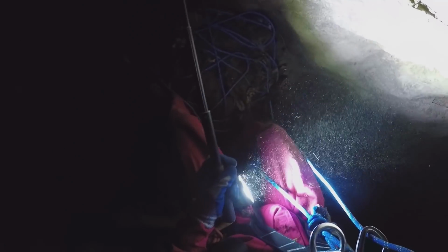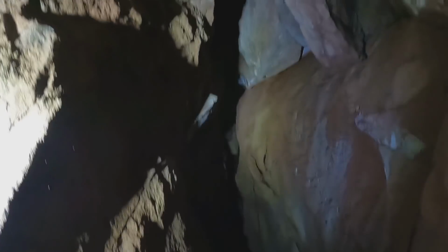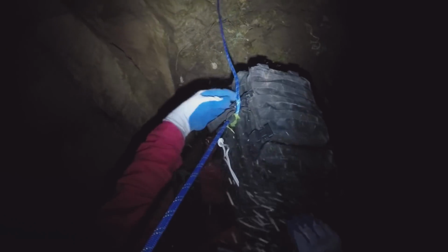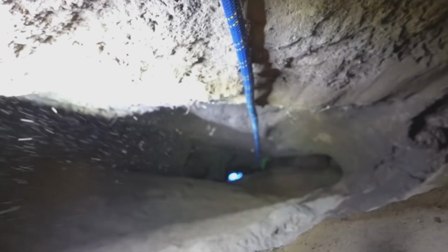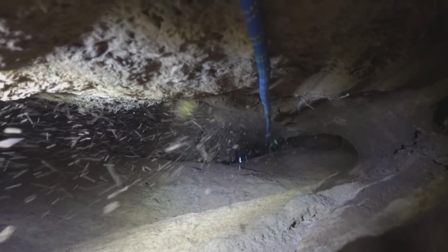Jacob sends his gear down the line. This is the most efficient way to send ropes and other heavy equipment into a cave. Otherwise, they would have to carry it with them on the line and through the tight vertical corridors. Bag acquired. Good job, buddy. That was excellent work. Where's Jacob? There he is.